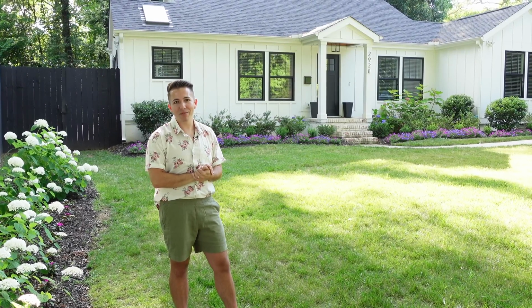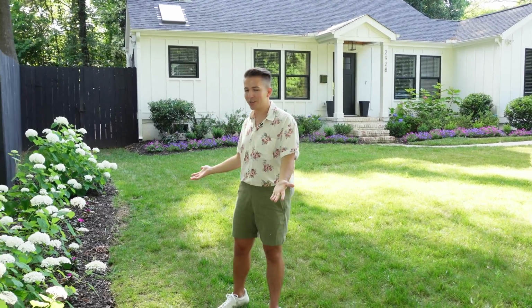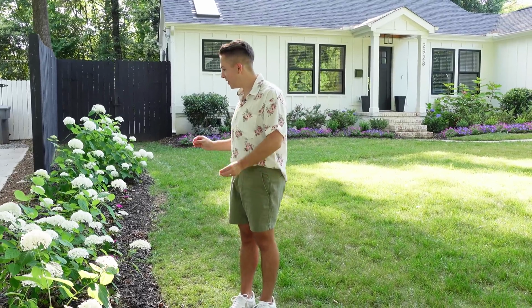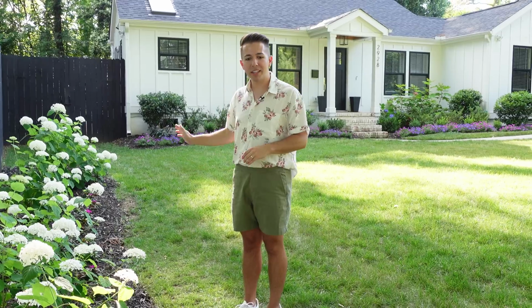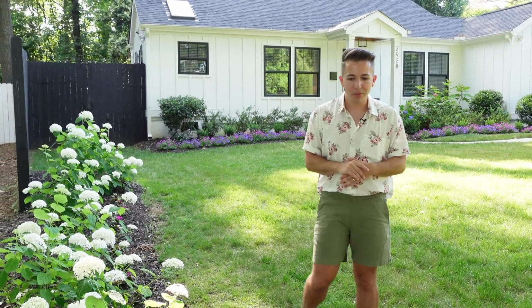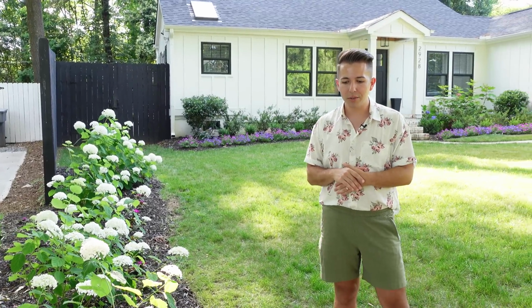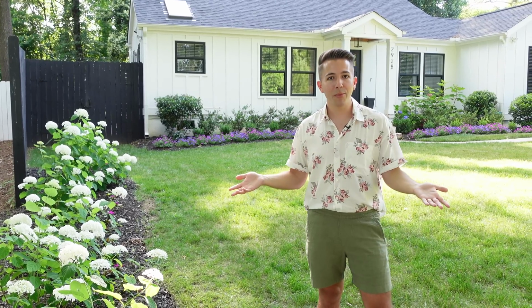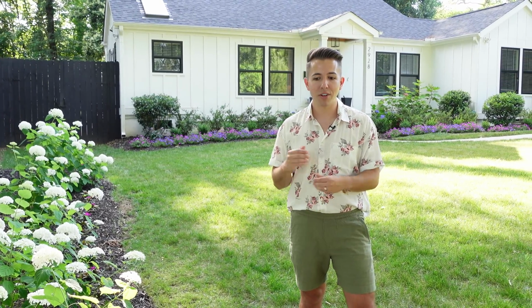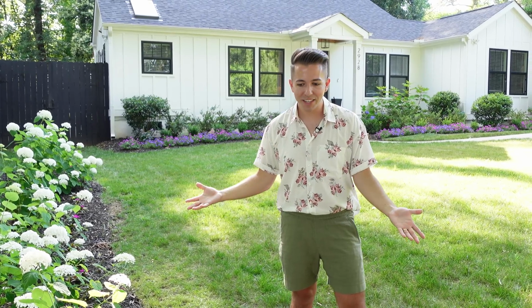I am standing in front of our beautiful, incredible Hydrangea Hedge. They are just about at their peaks. Every single plant is covered in white hydrangeas, and it is so beautiful. These are an Annabelle Hydrangea, which are native to North America, so they perform really well with our climate here. And the best part about these is that they're bred to have stronger stems, so they don't flop over when we get heavy rain, which we get a lot of in Charlotte.